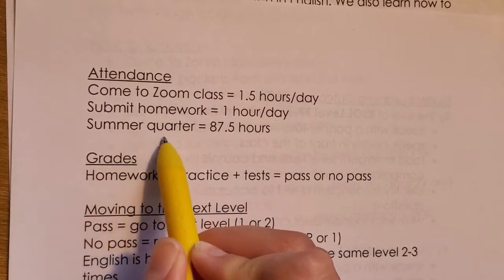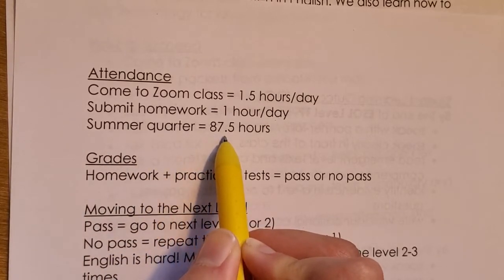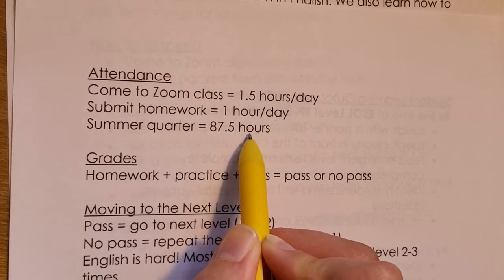All of summer quarter is 87.5 hours of attendance.